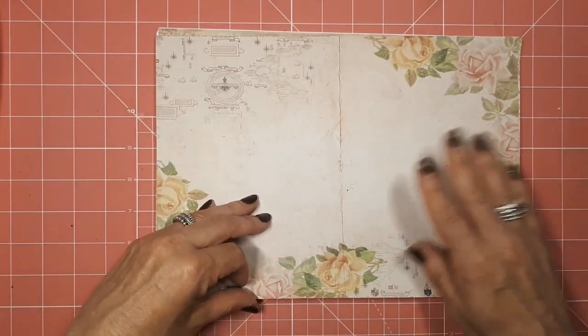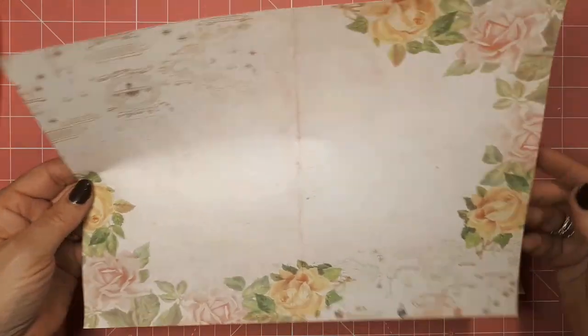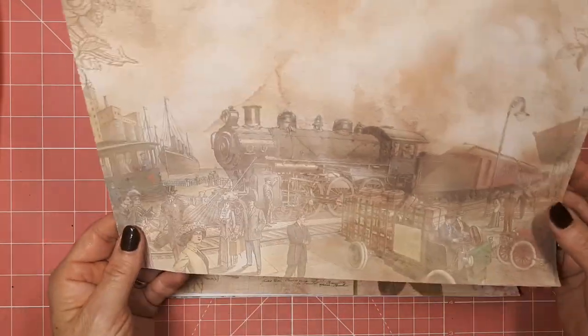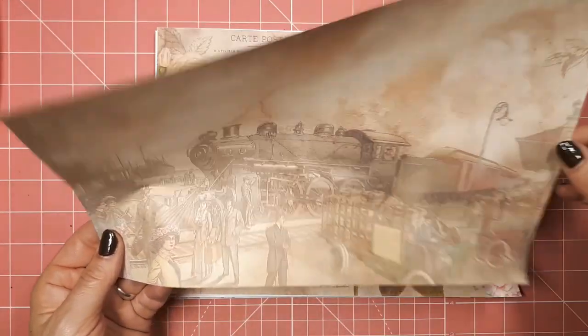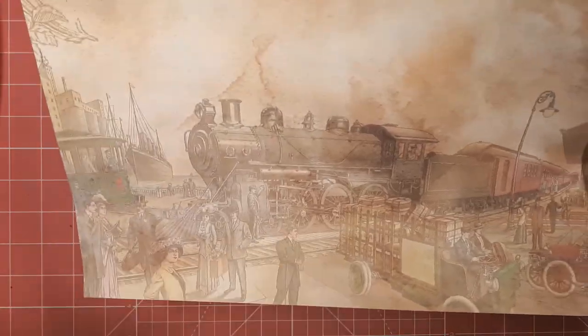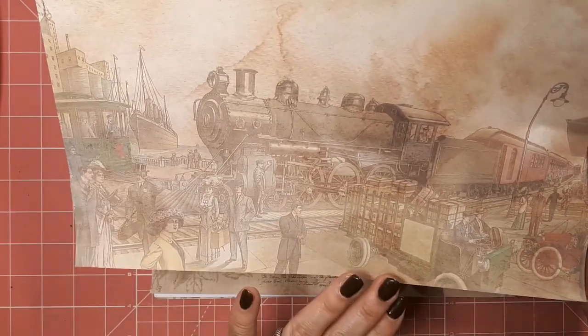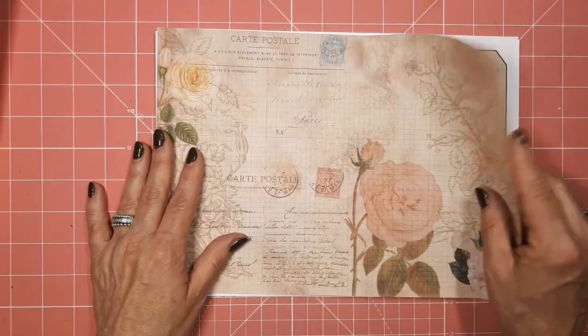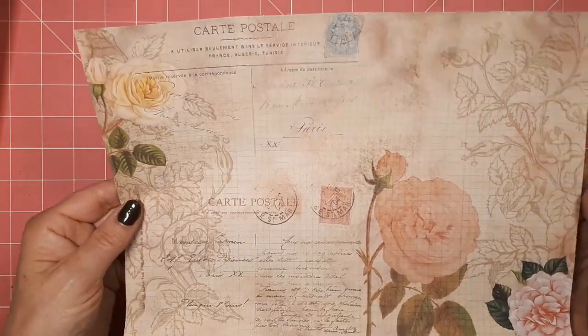Like this paper, this sheet is quite romantic, and this is one of my favorite papers. I really like these people getting on board of the train with the suitcases. This is one of my favorite pages, and this one is also a very romantic paper.